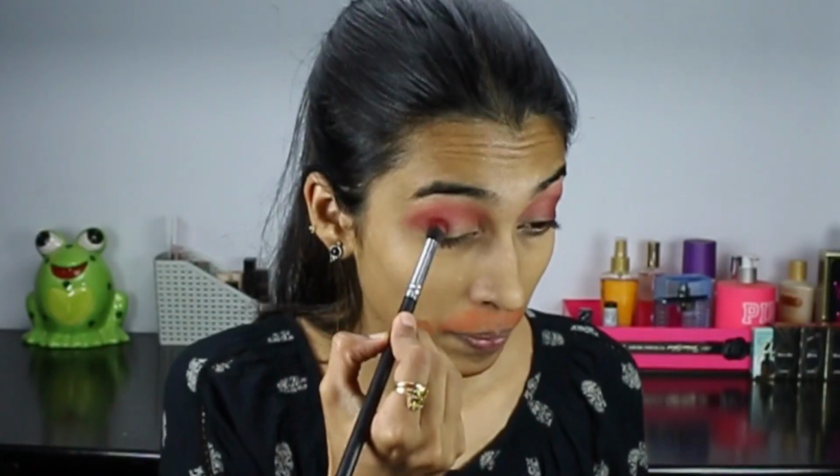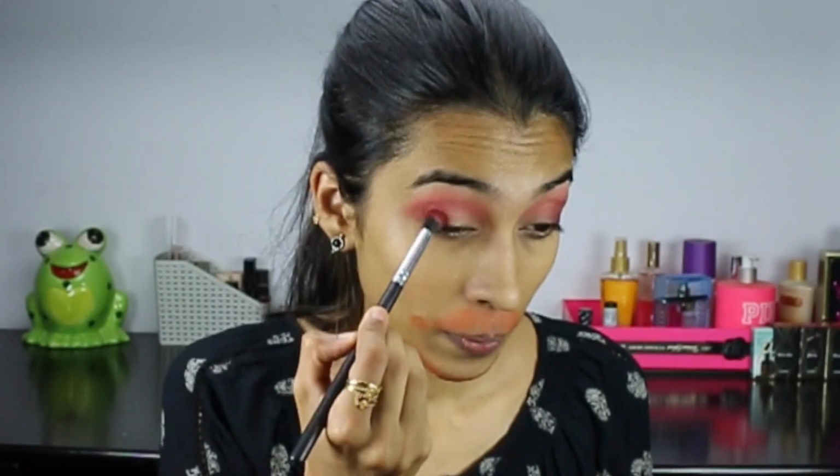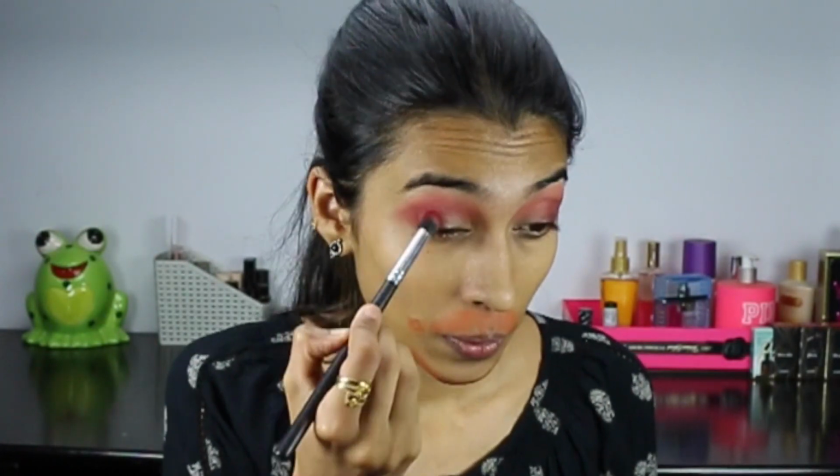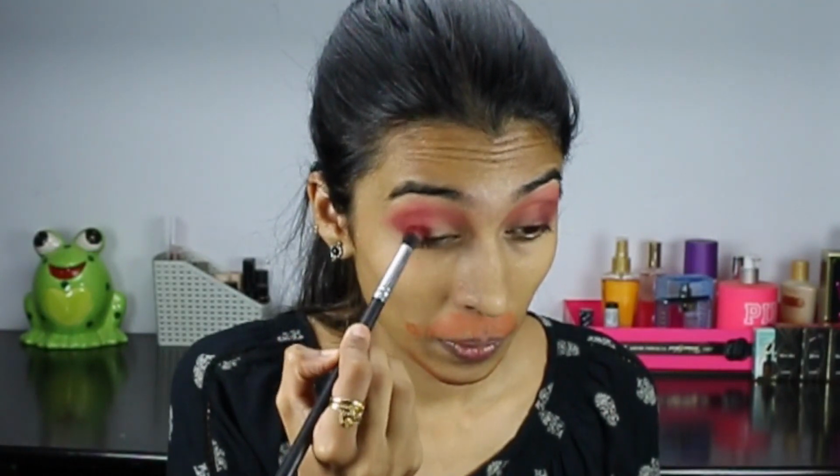Now I'm going to be taking this shade for my outer corner. This one is a little deeper, more of a burgundy shade, whereas this is straight up red. I'm going to be building it up on the outer corner. I feel like the Pac eyeshadows are blending a little easier, like the matte eyeshadows, as compared to the Huda Beauty ones.